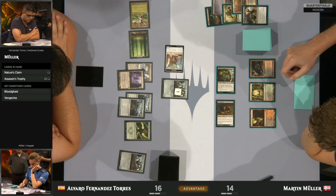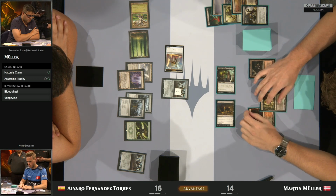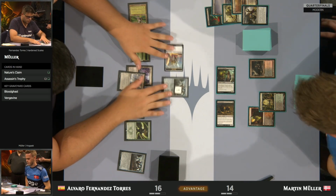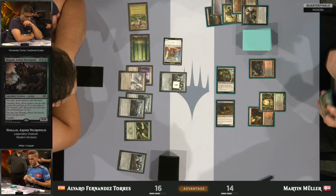Now, his graveyard is a little lacking here, I think it's fair to say. Only a Vengevine, only a Bloodghast, so a quieter innings there. But let's not forget, Müller is coming off a mulligan to 5, and he is battling as though he didn't. Yeah, the key is those extra cards are going to matter a lot.